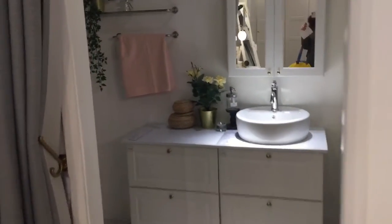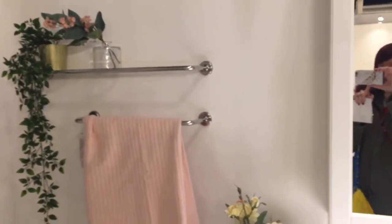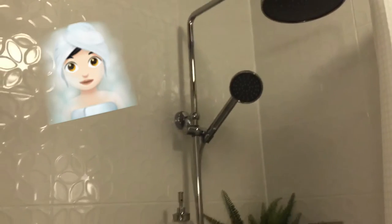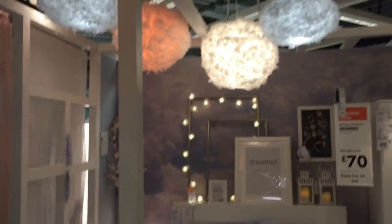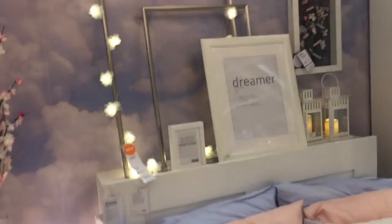Even got an ensuite. Have a look. Oh, a bit dark. Like a secret hole hiding. I don't know. Have a shower. Home. I don't know if you can hear that, but the snoring.